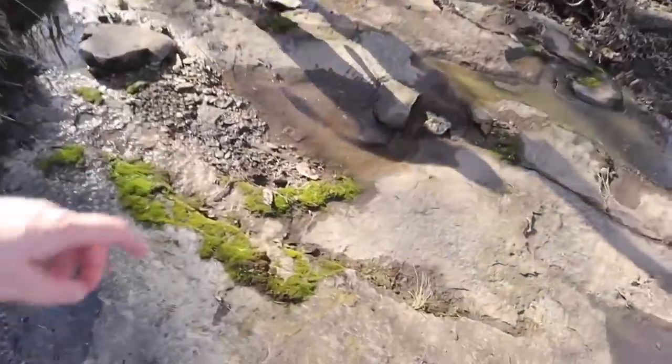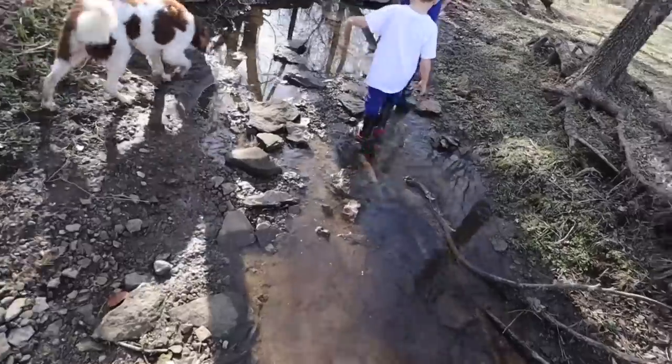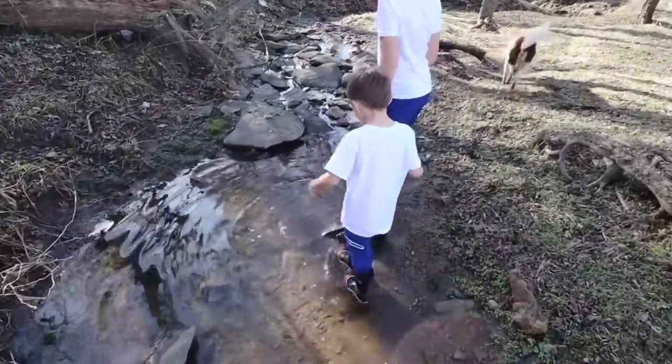So this creek has some rock in the bottom, some small rock, and then some mud also. But the boys wore their muck boots, so they're ready for it.